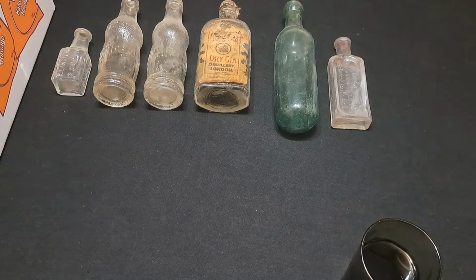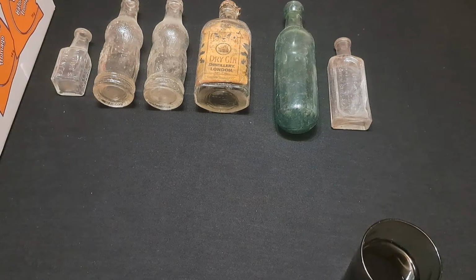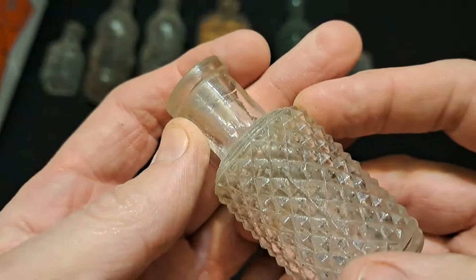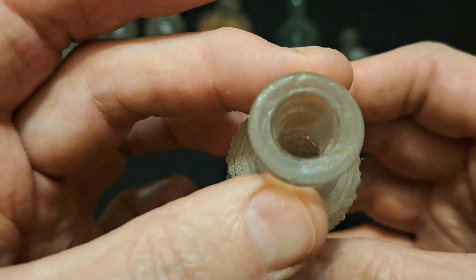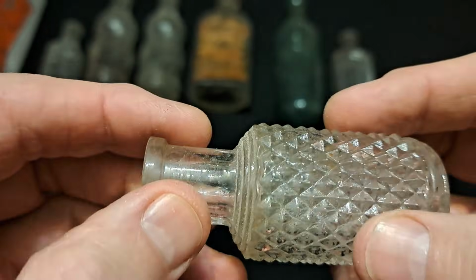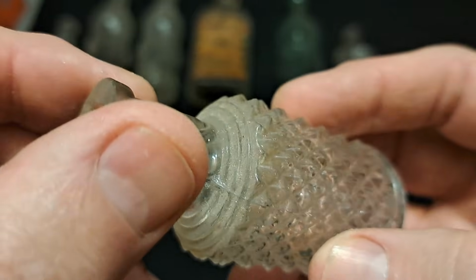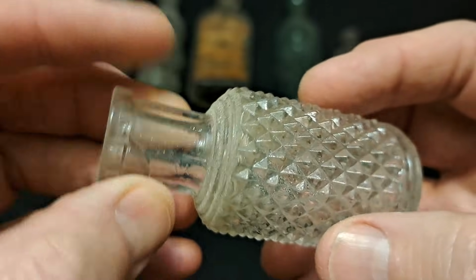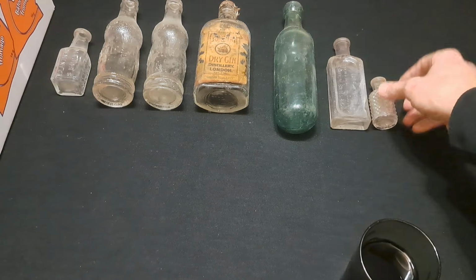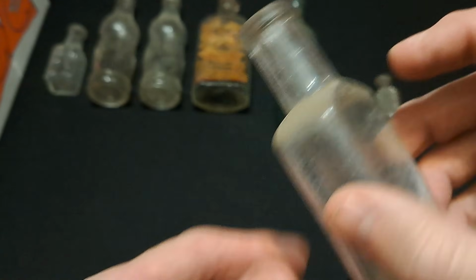That's a nice bottle. Here's an interesting little bottle. Yep, that's blown in a mold. Maybe some sort of perfume. Look at those. That's a beauty of a little bottle. I like that. I'm assuming this one's blown too. Let's have another look. Yeah, it is. Tool top bottle.